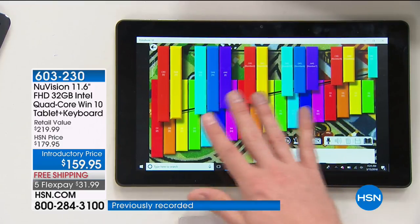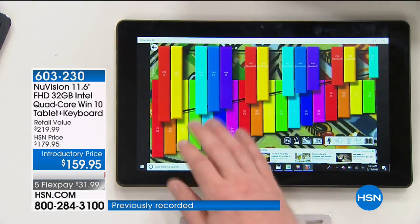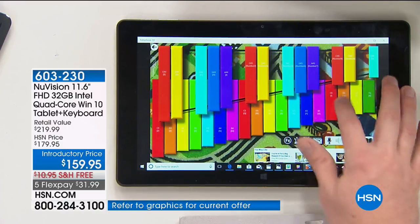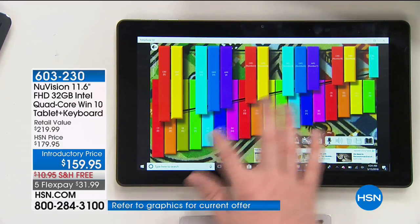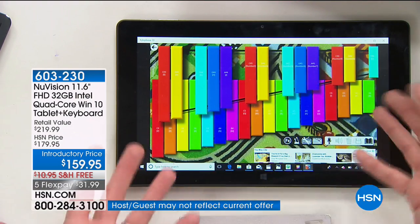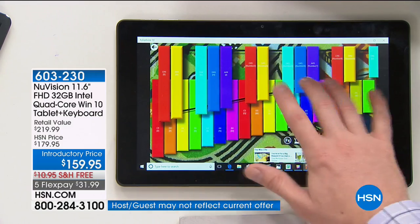It's not bad to be able to play music. Kind of a haunting little tune you're playing there, Joe. Well, the great thing about this is there are a lot of tablets that only have the high tinny sound. You don't have that mid-range or that deep bass. This has the whole full gamut of sound because this sound has been upgraded with Dolby sound. Listen to that. Isn't that amazing?